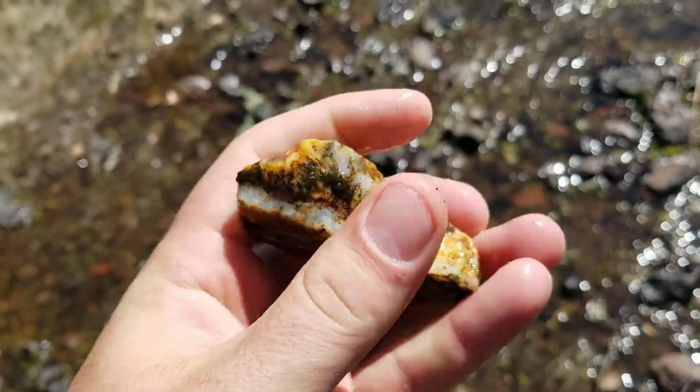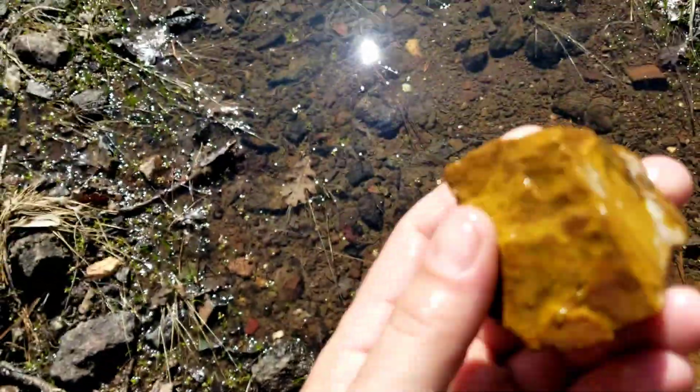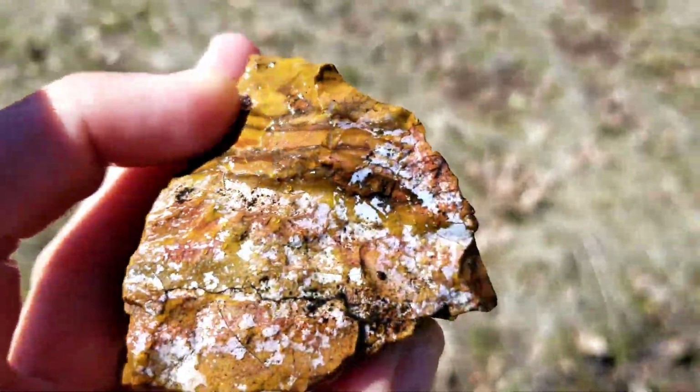But it's got some really nice features. Some of that jasper there. That's pretty, a little bit of banding in there. Some build up.